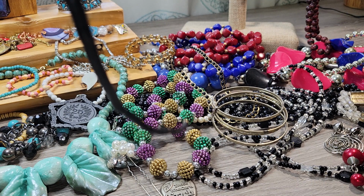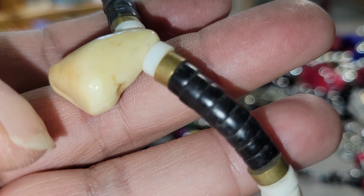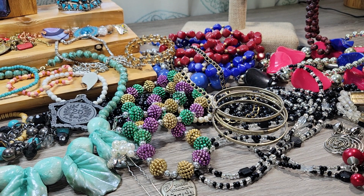I don't know. That looks like more bone and horn and bone. So I'm not offering that for sale. Like I said, after getting that one listing pulled down on eBay, not worth getting my account banned. I'm just gonna be over this.